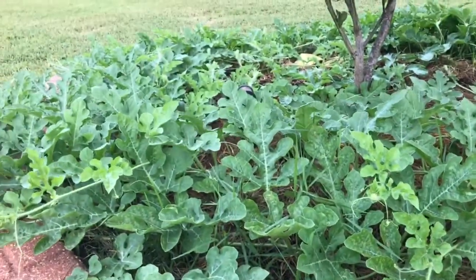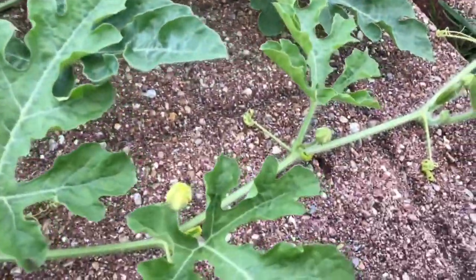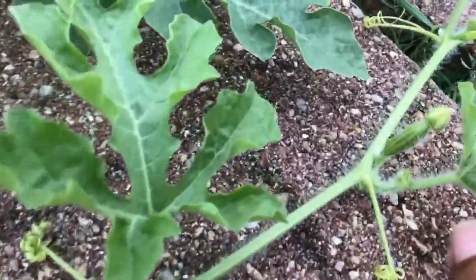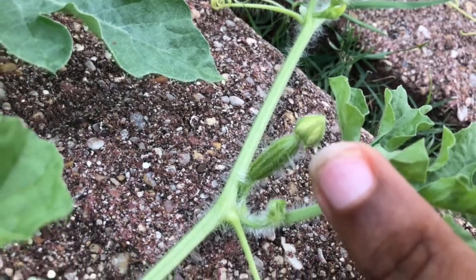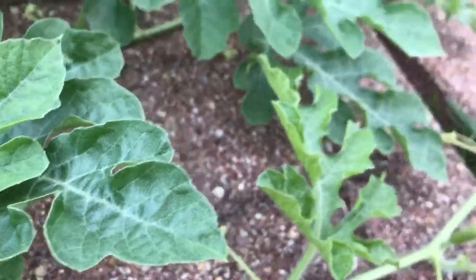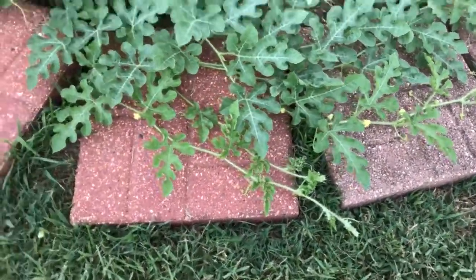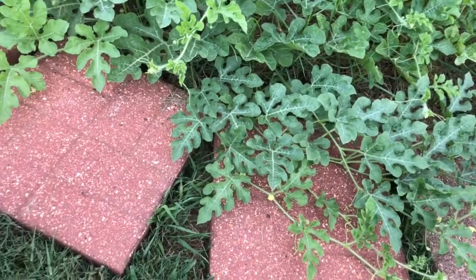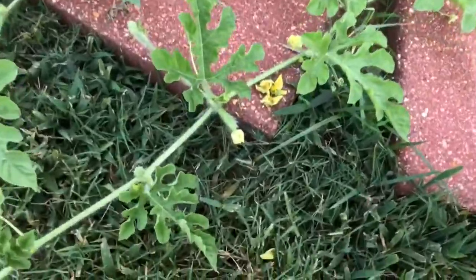So this vine itself has been giving off maybe about 10 female blooms a day, guys. This is a bloom that will be opening tomorrow. See the sweet ant right there? Those are my pollinators. I depend on sweet ants for pollination. I depend on bees.